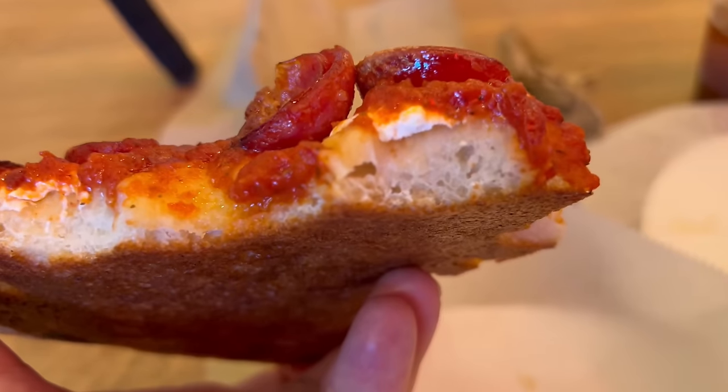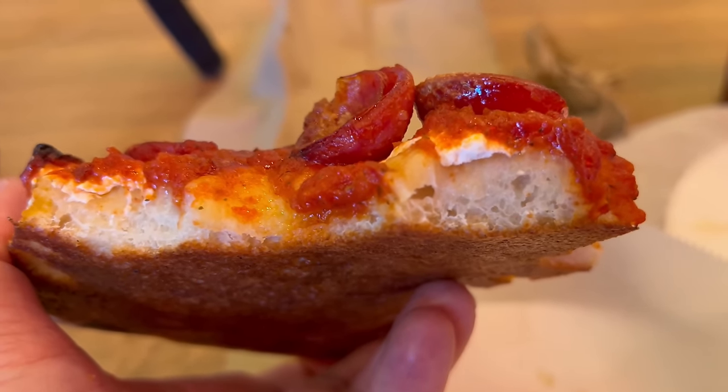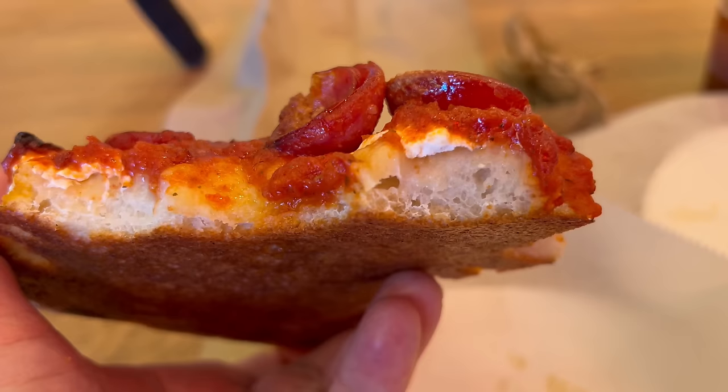I have a little bit of mixed feelings on the crust here. While there is a nice crunch coming from the bottom, it is a little doughy in the center. It doesn't detract from it too much, but it is a little improvement I would like to see. But in general, no serious complaints. This is really good pizza.